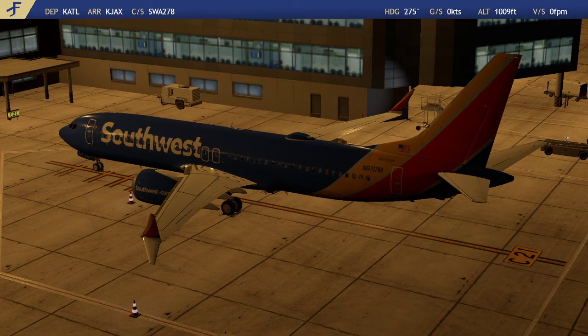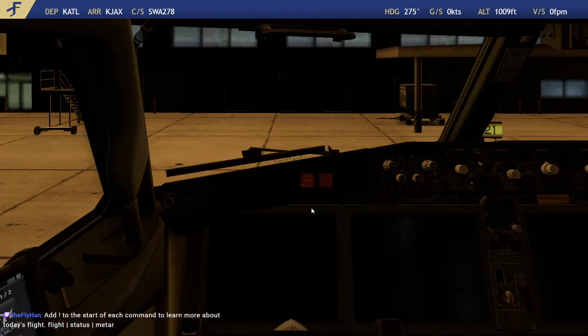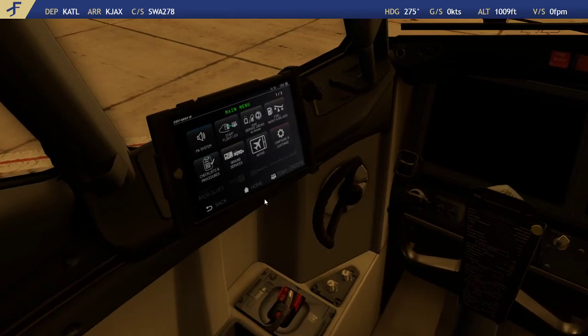Today we'll be taking the MAX 8 from busy Atlanta to Jacksonville. So without further ado, let's hop into this fancy cockpit and get started.